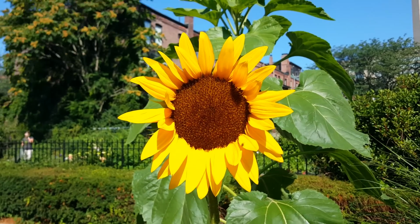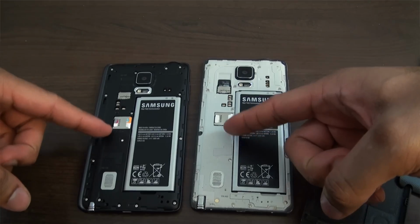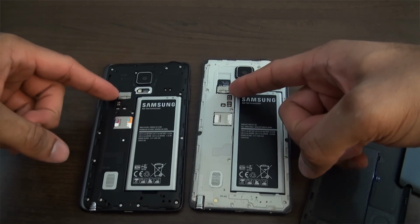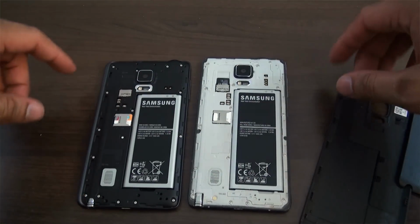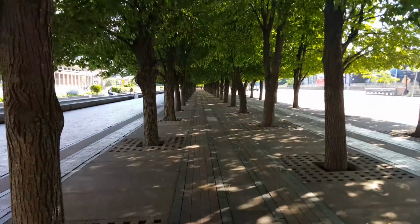Now, what that could mean for Note users is losing their two biggest favorite features, I know they're mine, which is the removable battery and the ability to expand storage, because it's going to follow the Galaxy S6. It's going to have essentially a glass back on it, so it's not going to have that removable capability. Kind of disappointing there, but I don't know. Do you think that's going to be a big thing? Is that going to deter you from buying the Galaxy Note 5?